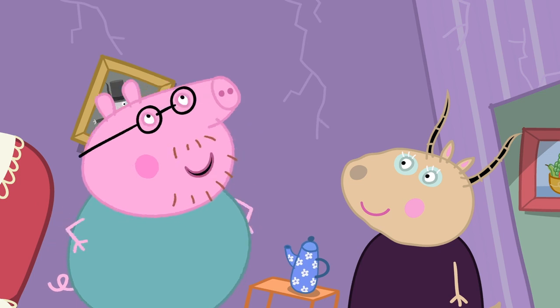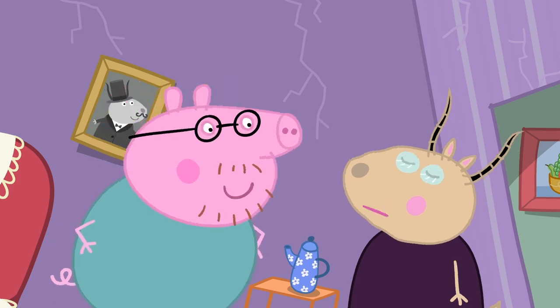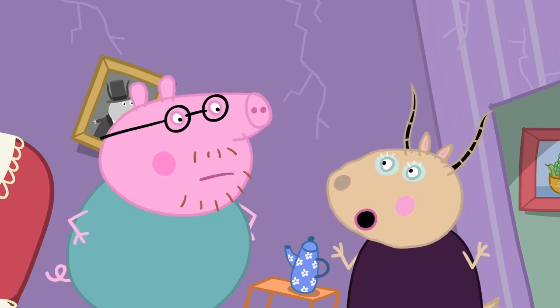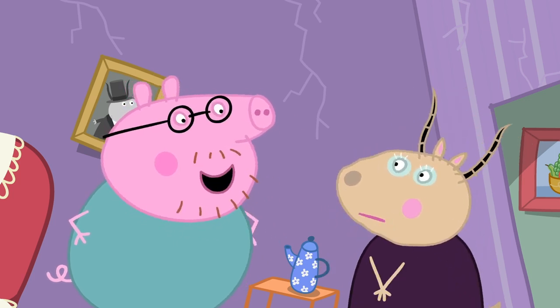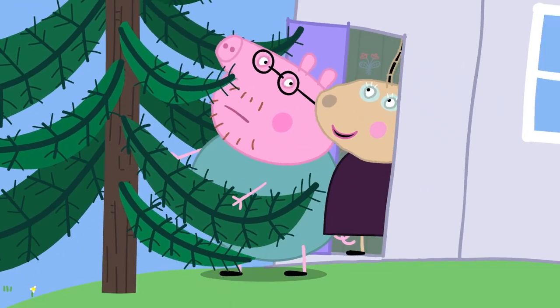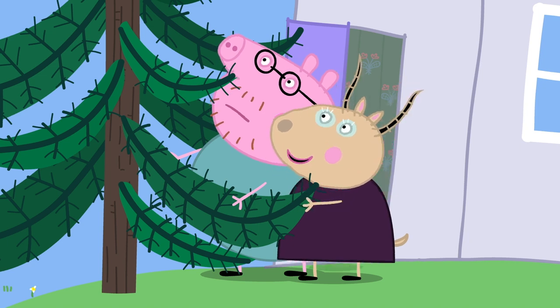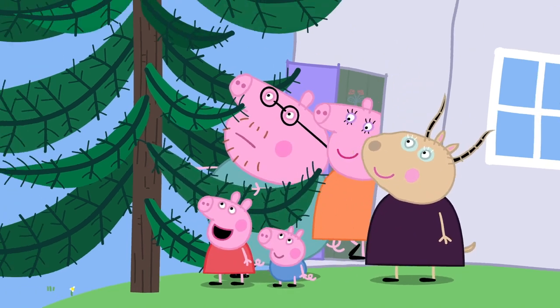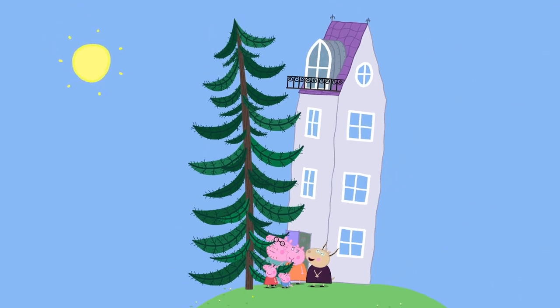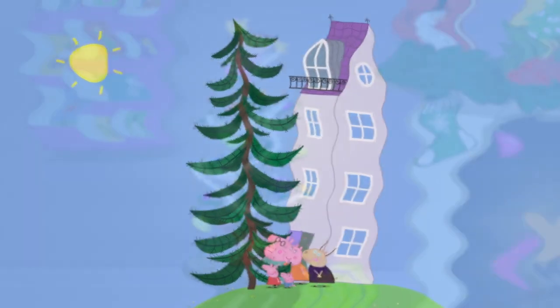I think your house might need fixing. Can't I just paper over the cracks and paint it? That is what my builder told me to do. What does the outside wall look like? What's this? Oh, that is my little Christmas tree. That's not little. That's big. It was from Christmas a long time ago.